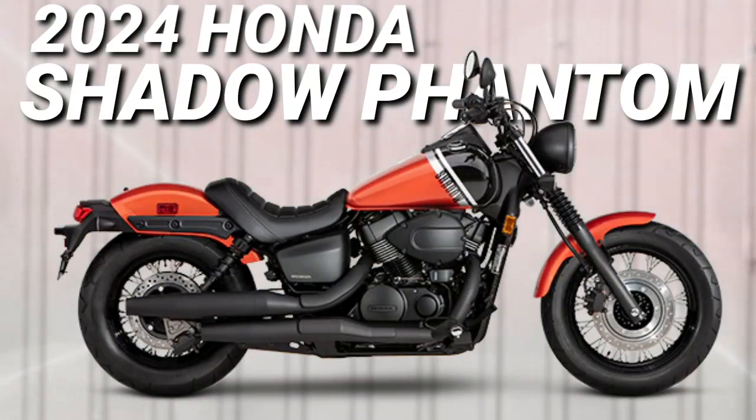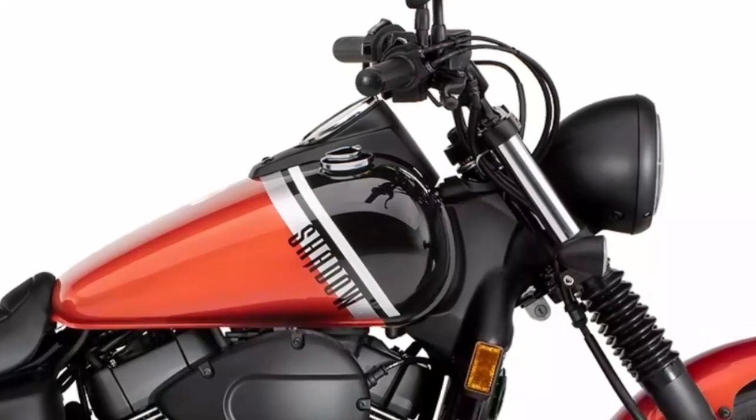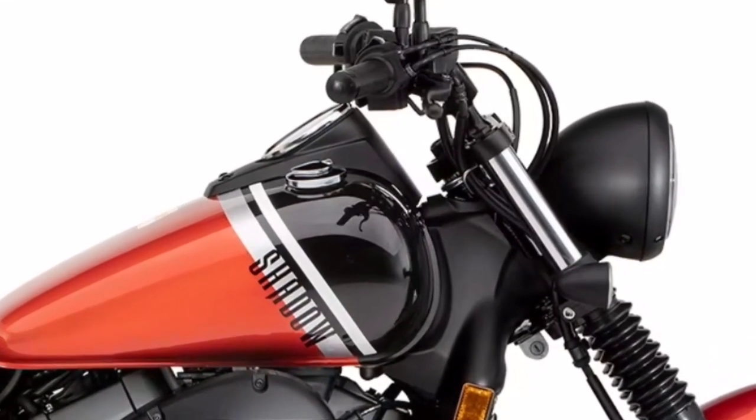2024 Honda Shadow Phantom features bobber-inspired styling. The short fenders, clean seat, hidden wiring and duochrome treatment all give the Phantom its unique look, like an old-school cruiser that's ready for the way we roll today.